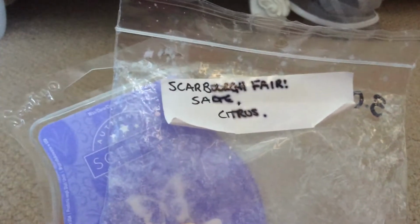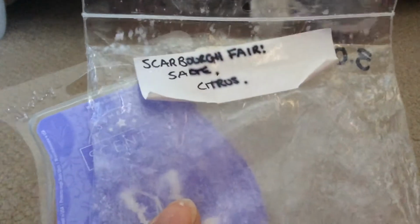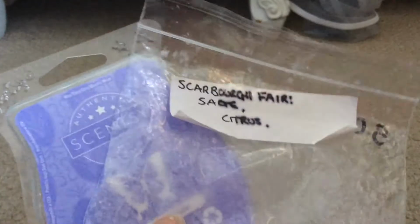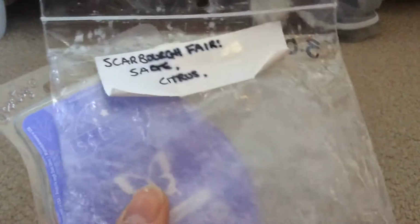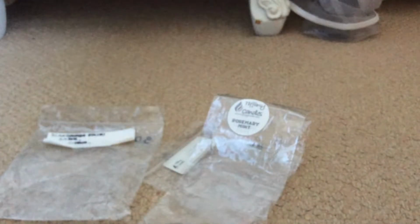Scarborough Fair, if you do not know, is sage and citrus, and it's a really manly scent. I don't know why I hate it so much, because it should be such a fresh and relaxing scent, which is why I mixed it with the French Lavender, but the lavender didn't really do anything. It was a very strong sage and citrus scent, so I won't be getting Scarborough Fair again.